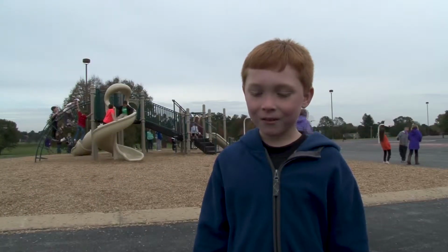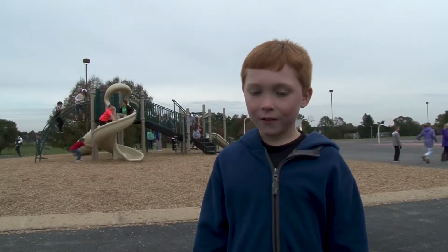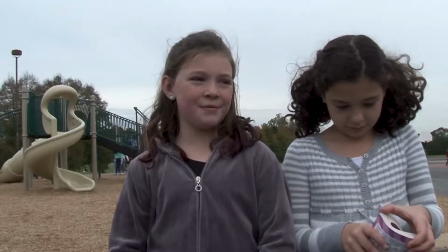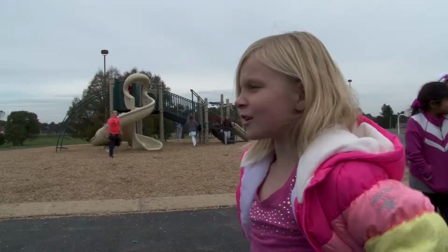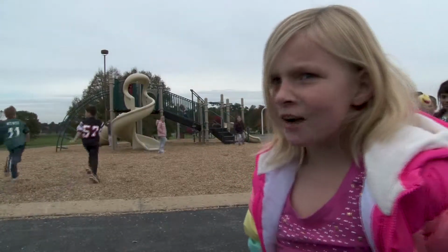Like climbing on the things. I like the swings because they're just fun to swing on. I don't like boys on it. They're annoying. They climb up the slides and everything.